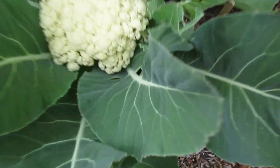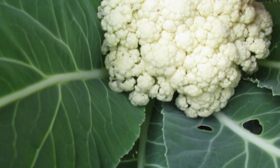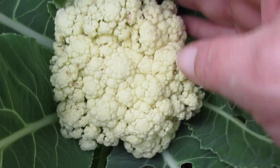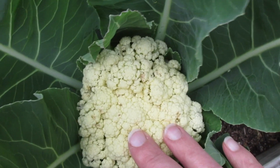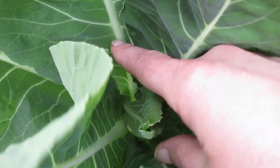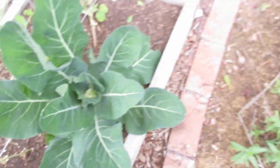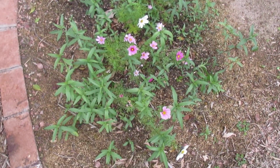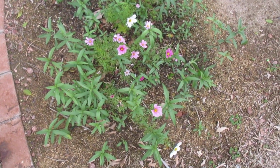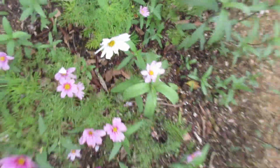My cauliflower is starting to loosen up its head, so I'm thinking that I might go ahead and harvest that soon because it should be tighter, and I don't particularly know what's going on, but I definitely don't want to lose it. And an exciting thing is our other one has got a cauliflower coming in down there too, so that's two. I still need to figure out what these little things are over here, but as you can see, we just have more and more cosmos coming out, and I love that.